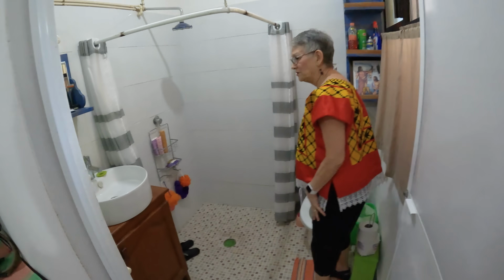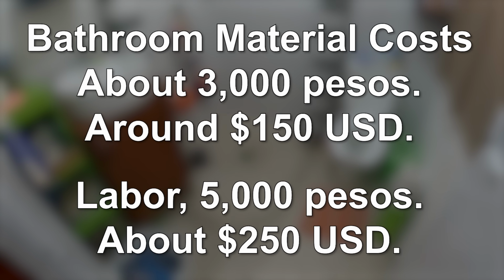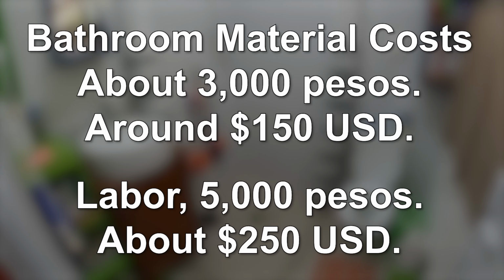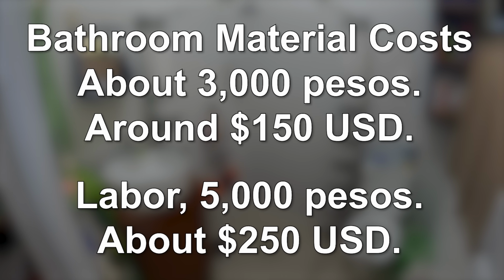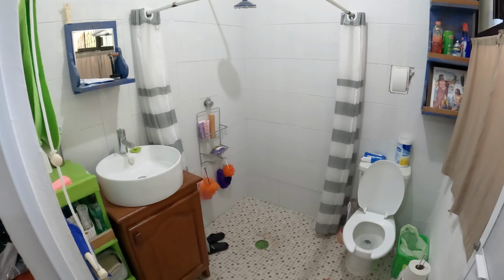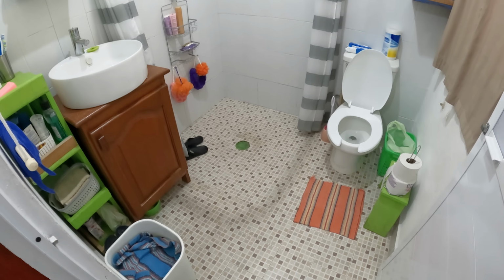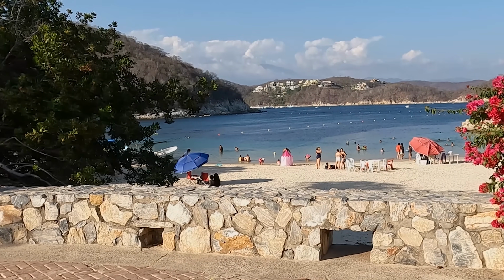Bathroom cost, all the tile was 3,000 pesos. But that was all new, $150 for the bathroom, and the labor was about 5,000 pesos, $250. And we have a new bathroom. We got a 3-year lease, and it would end up having cost $50 a month rent more to live comfortable the way we love and like it.